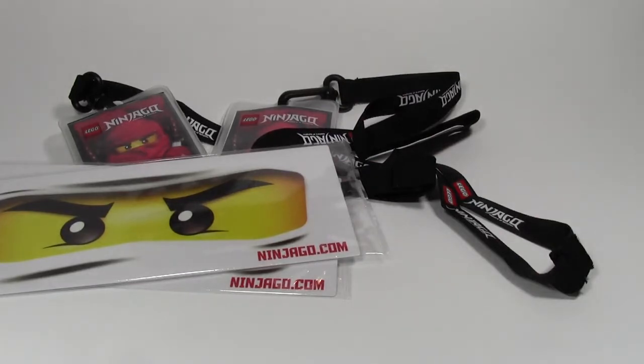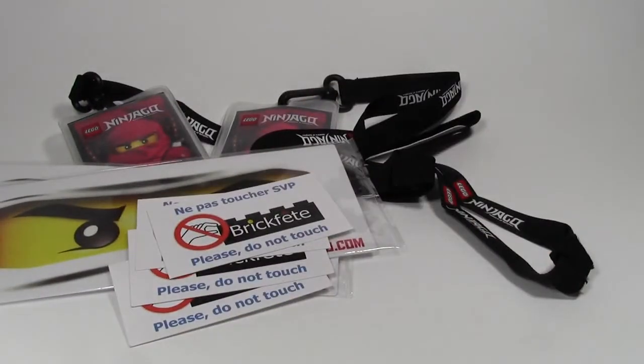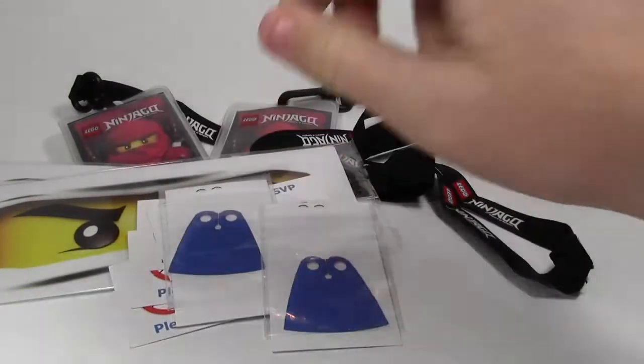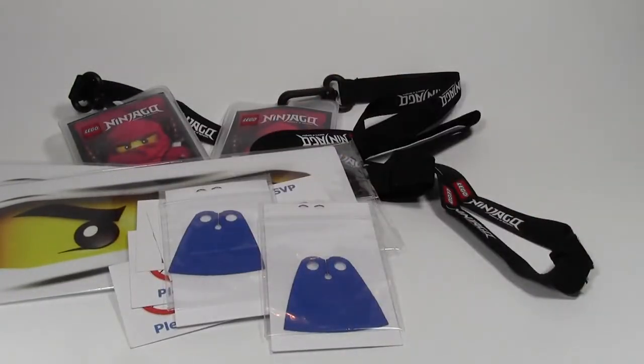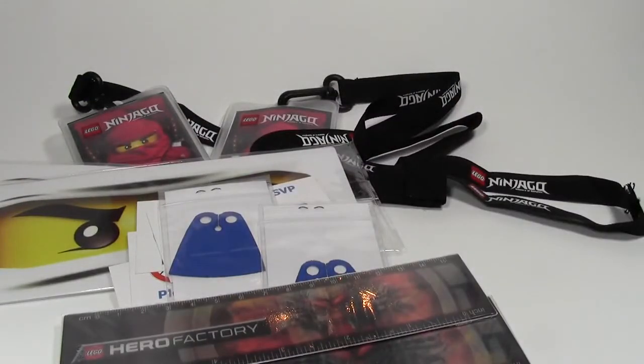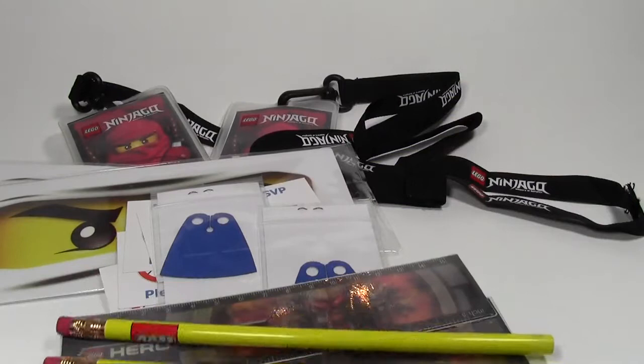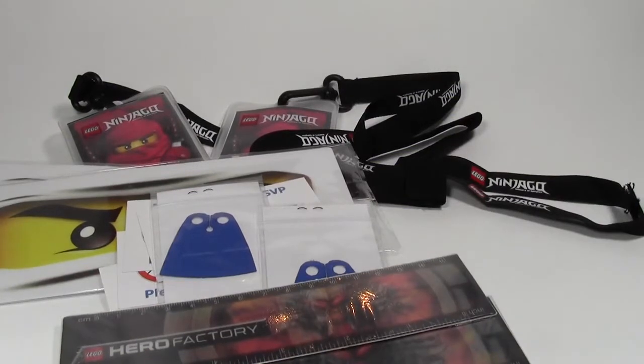4 of these Please Do Not Touch Brickfete cards. 2 capes from Minifig Leafs. Very cool. 2 Lego Hero Factory rulers, whatever Lego donates. 2 Lego pencils, which are very cool. Have the Lego logo on them, never seen those. They rolled right off my studio.